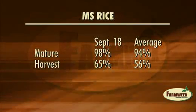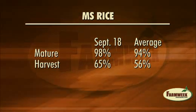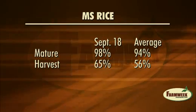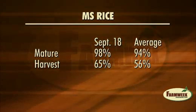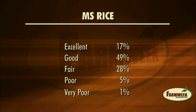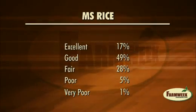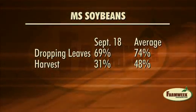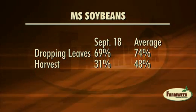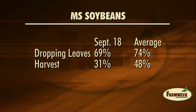So we look at Mississippi rice. 98% of the crop is mature. That is a little ahead of the 5-year average. Harvest is 65% complete, and that's about 9 points ahead of the average for the state. In terms of condition, excellent 17%, good 49%, fair 28%, poor to very poor only 6%. Mississippi soybeans, 69% of the crop dropping leaves as of Sunday, which is a little behind the 5-year average. Harvest is also behind the 5-year average at 31%, and that's about 17 points behind.